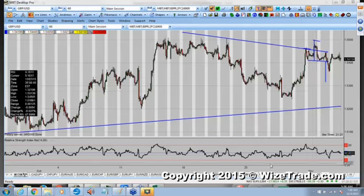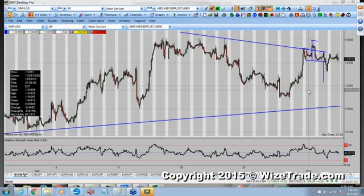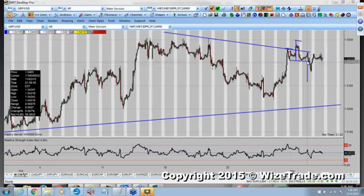Anyway, so here's the pound dollar. The pound dollar was trying to do its little head and shoulder pattern yesterday. It went.